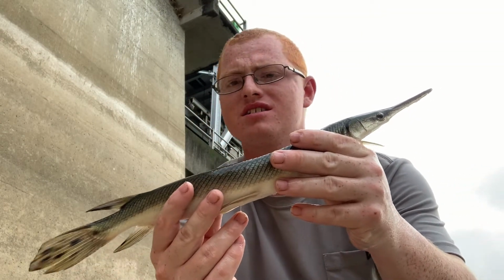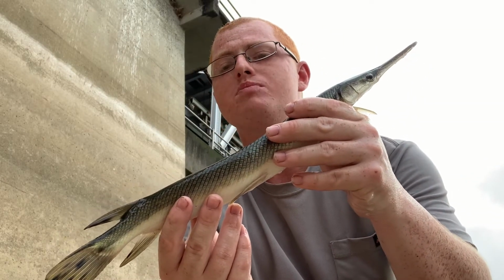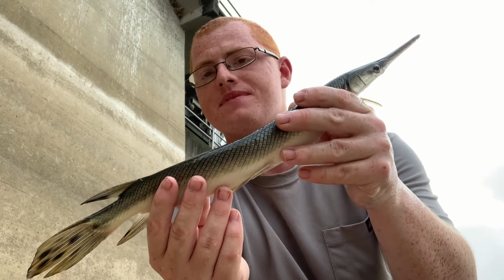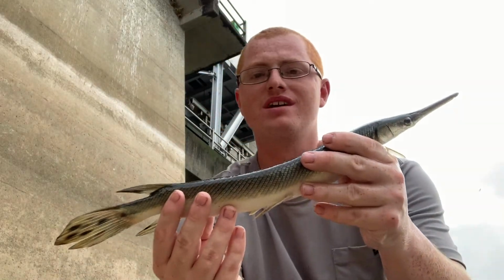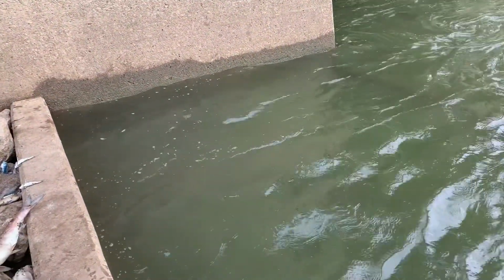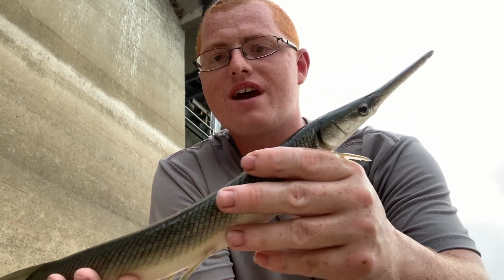Short-nosed gar and most other gar species will be found in rivers or flowing water. You'll not usually find them in ponds, but you can also find them in lakes. I will give you a little show of what I just caught this guy in, so you can see a little bit of the habitat of what this guy was in. Short-nosed gar, you see that? When he just did that with his mouth, that was him taking a breath of air.